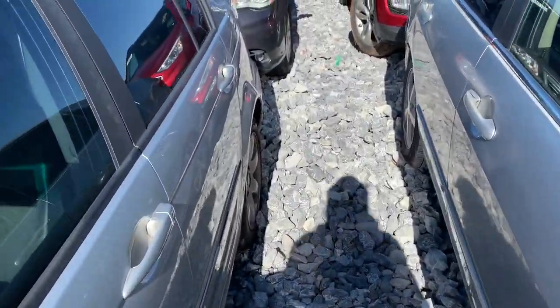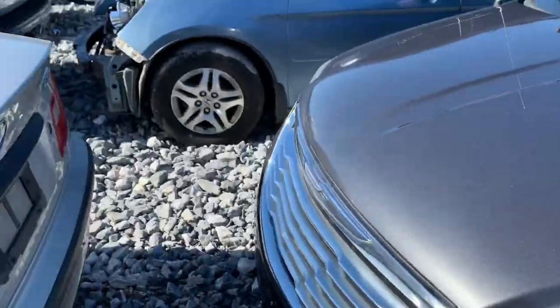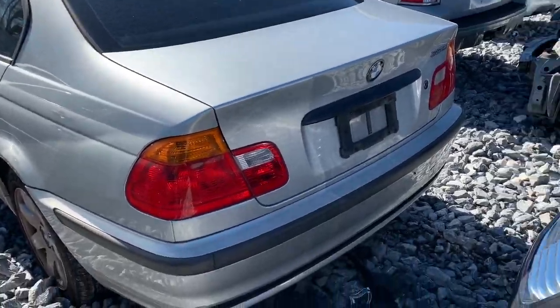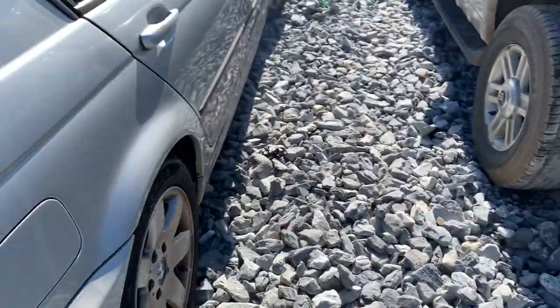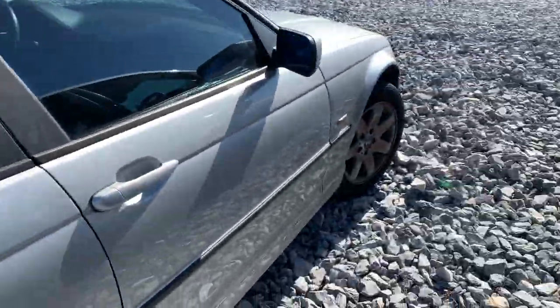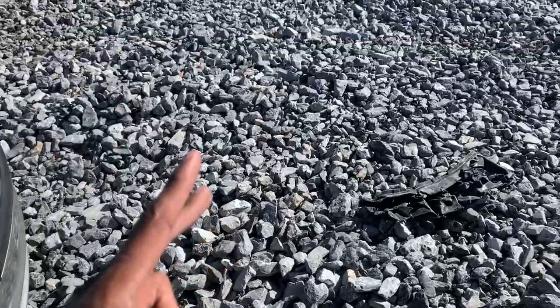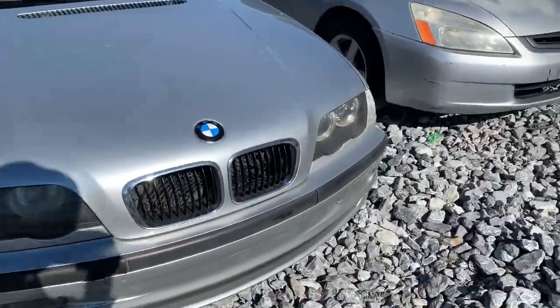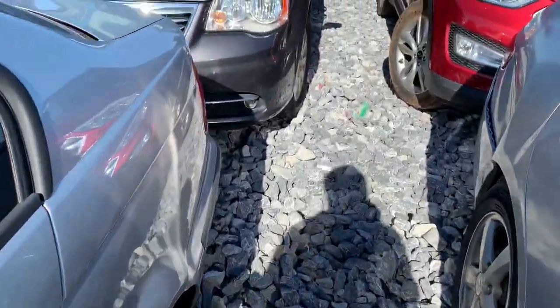Glad I found it, because I ain't have to do that much walking. We got a 3 Series 325i. I've had a 328i with the nice wheels on it. Same car, though. That was my first BMW. I've only had two BMWs, man. A 3 Series like this, 328i, and a 325i. Both same color, too. Silver. Made good money off both of them, but you know, the BMWs gotta be all the way good.